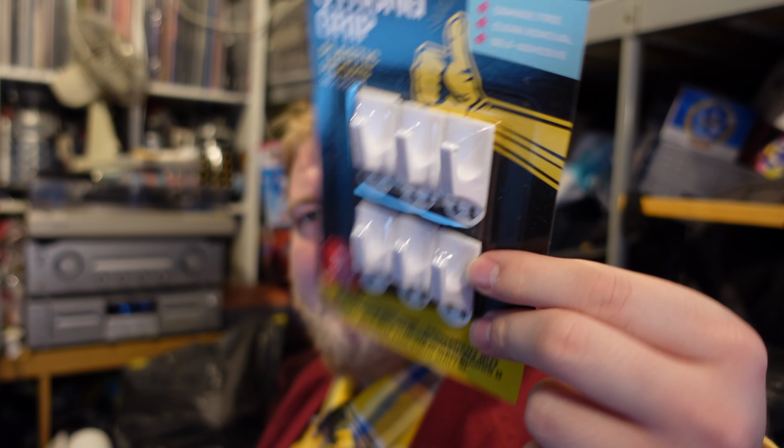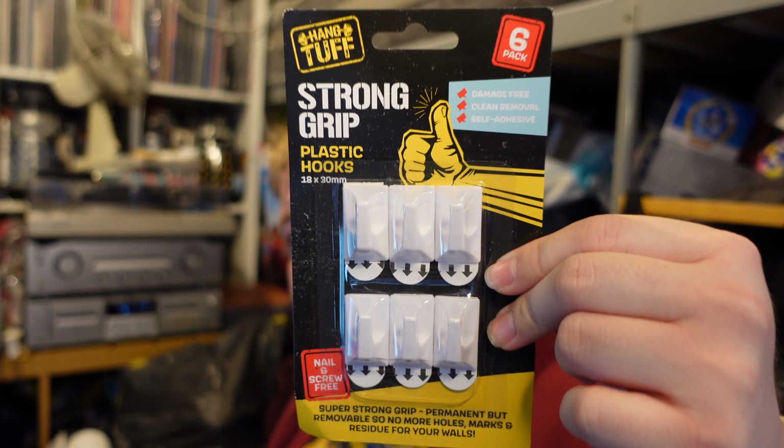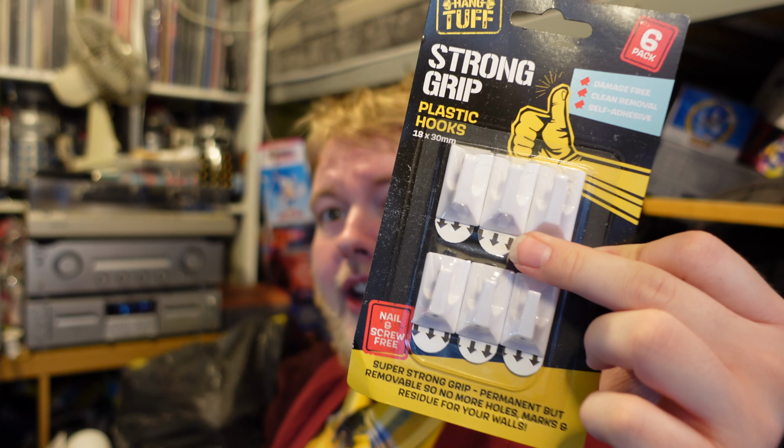A couple of other things I got. Some adhesive hooks. These aren't my favourite ones. I prefer the ones with the hooks, but these ones I think are actually £1 off, not 1.50, and you do get 6 of them in there, and they're not bad actually. They're fairly decent for the money.